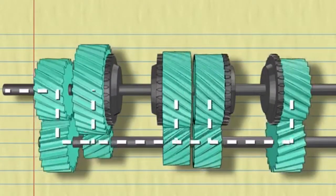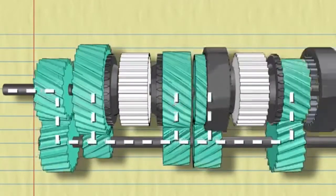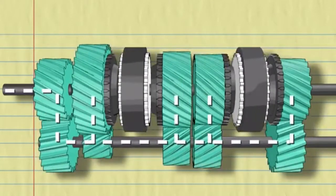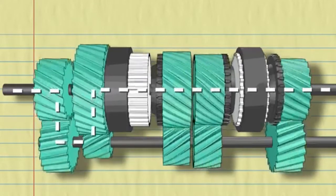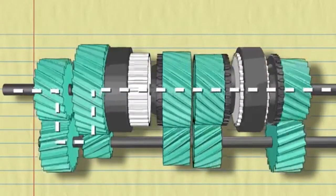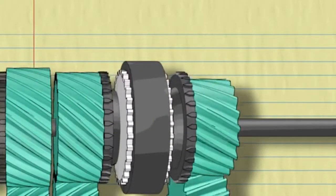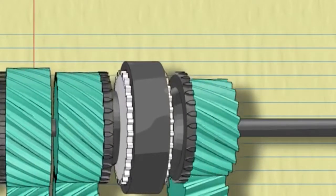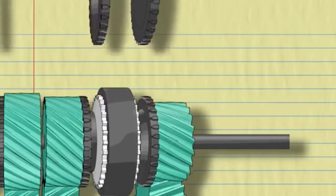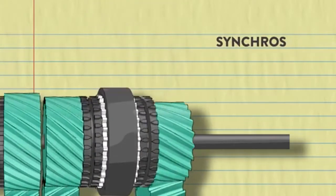On the output shaft are hubs in between two of the gears. Over top of these hubs are sleeves that slide back and forth between the two gears on either side of the hubs. Still with me? As the sleeves slide, they align with the teeth on the gear to anchor it to the hub and put the car into gear. But since the teeth on the sleeve and the teeth on the gears are different sizes, in between each gear and their respective sleeve lies a synchronizer.